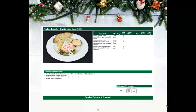Same goes with the smoked salmon and prawns. So it's 30 grams of the prawns and 40 grams of the smoked salmon.